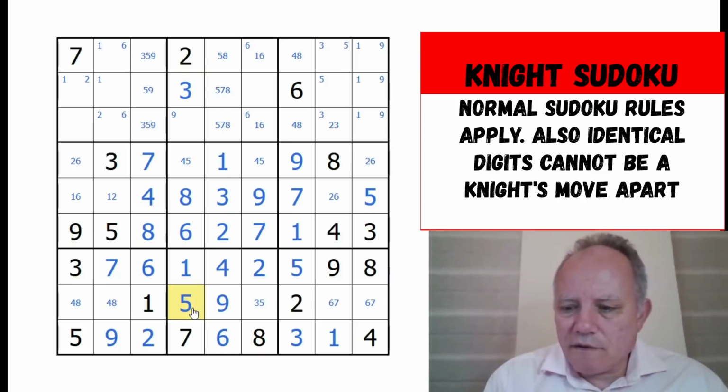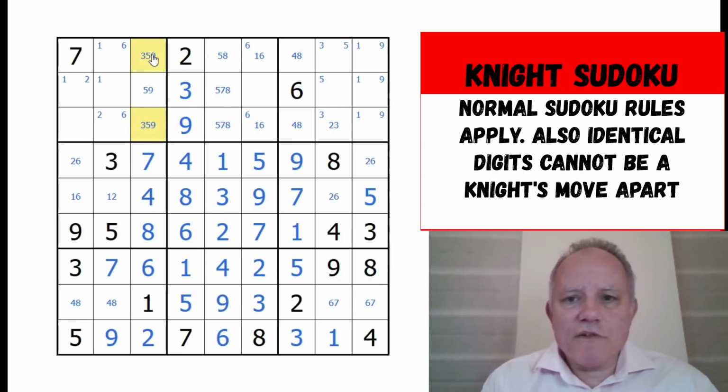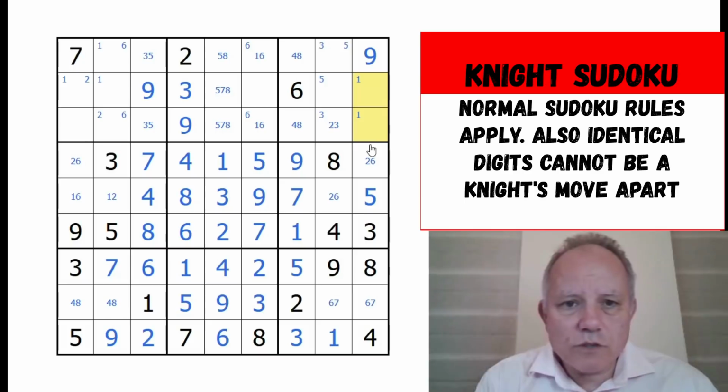Anyway, that 3 sorts out the 5-3 at the bottom, rather surprisingly. That deals with the 4-5 there. We get a 9 here. That rules out 9 from both of those cells, puts it in the middle. Now 9 up here must be in the corner. Take 9 out of those 2. One of those is a 1. Don't know which one.